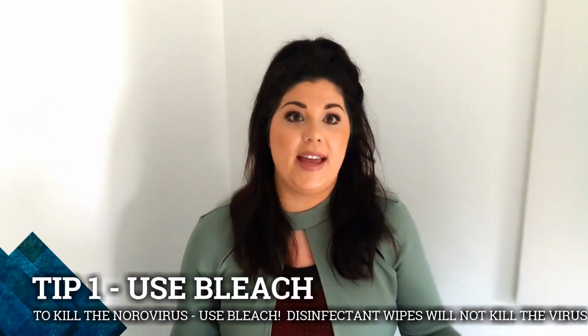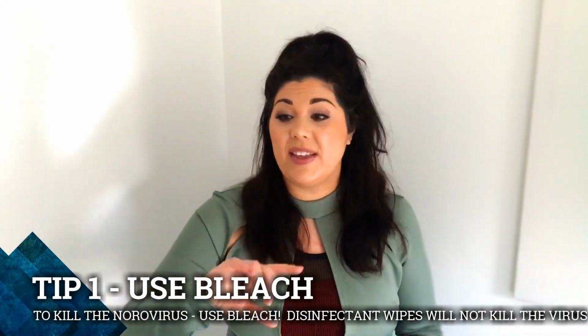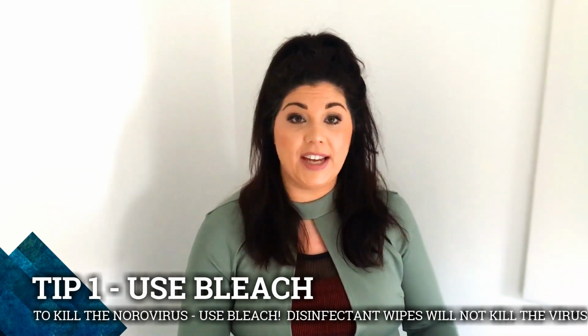If you have got a stomach bug within your property, don't even waste your time thinking, oh, it's fine, I can get rid of it by this, or I can use one of these sprays. There's no point. Just err on the side of caution and use a bleach, because that will 1,000,000% kill off the bug that is circulating your personal space.